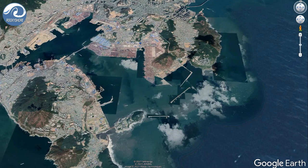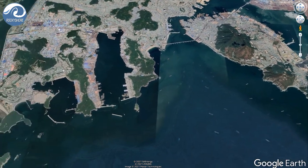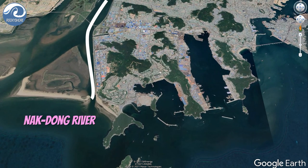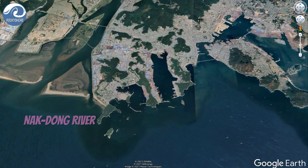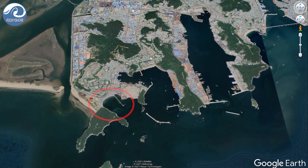Now let's move on to different fishing spots in Busan. Let's go to the west. If you keep going to the west, you will find the strip of water. It's called Nakdonggang. The region I'm going to focus on is right here. This place is called Dadaepo because there is Dadaepo Beach. So that's why people call this place Dadaepo.